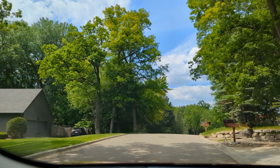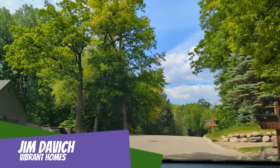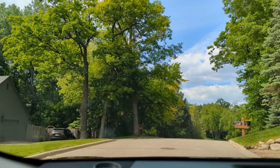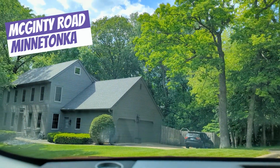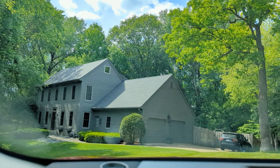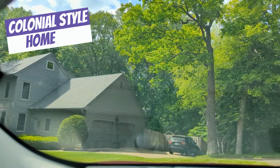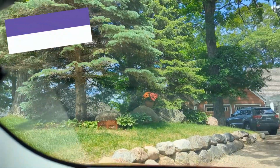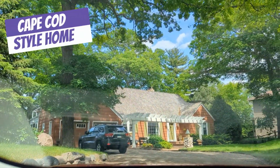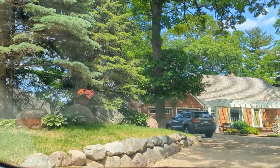So I'm pulling into a very small cul-de-sac road just off of McGinty, and I'm going to give you an idea of the styles of home that's very descriptive in this cul-de-sac. That's a colonial on a very nice piece of property, lots of woods, especially here in Minnetonka. And then the other type is going to be this style across the street. The other side is a colonial. This is more of a Cape Cod style. It's a very, very common style in Minnetonka.